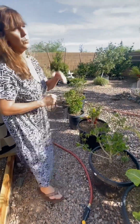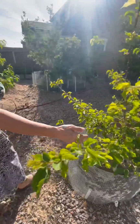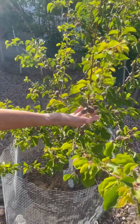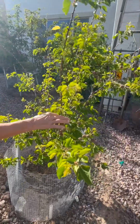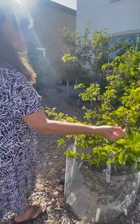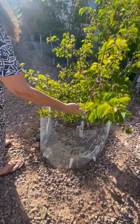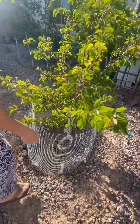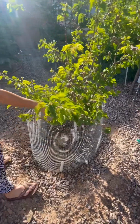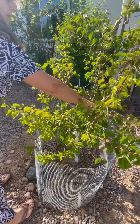And let's see, we'll start over here. This right here is the aprium. You can see all the fruits on the aprium that are coming in. So you're supposed to have these guys 6 inches apart. So in all honesty, we need to pull 2 of these. And when they're on opposite sides of each other, I don't worry about it so much, but you don't want all this weight. My heart's breaking. I know, it's so hard. You don't want all this weight on your branches because it's not good for your tree.